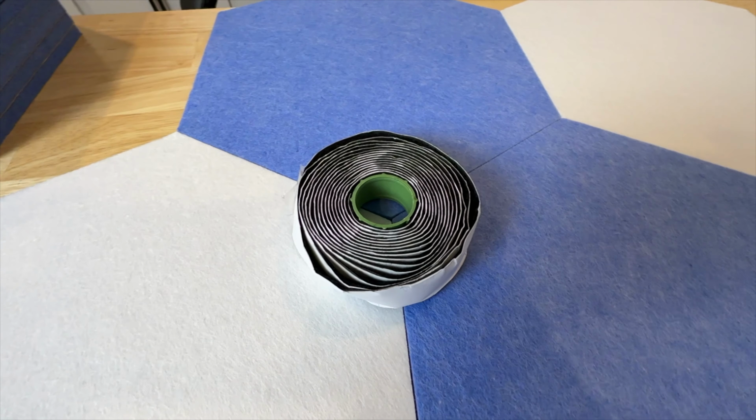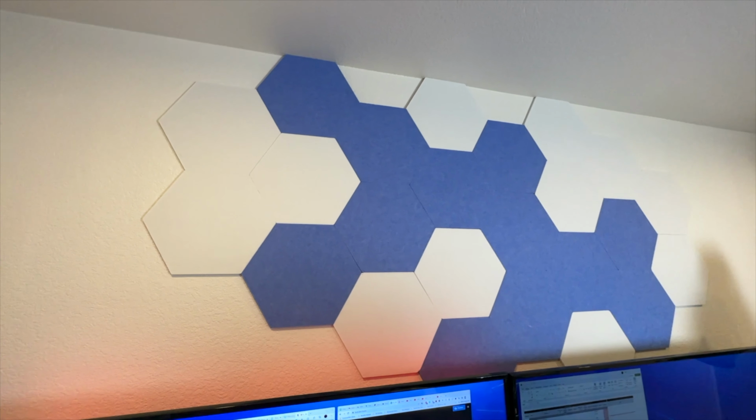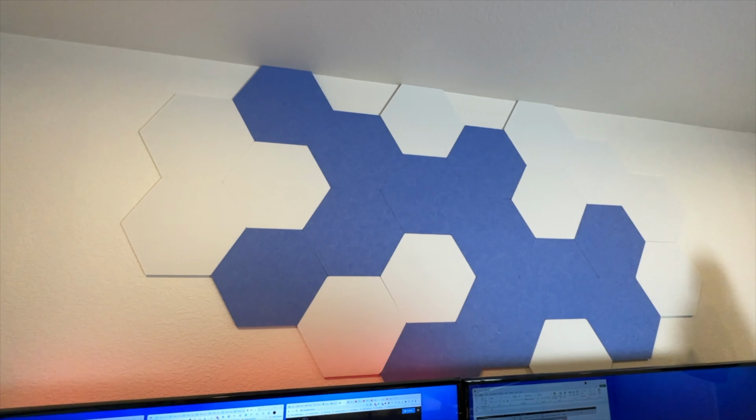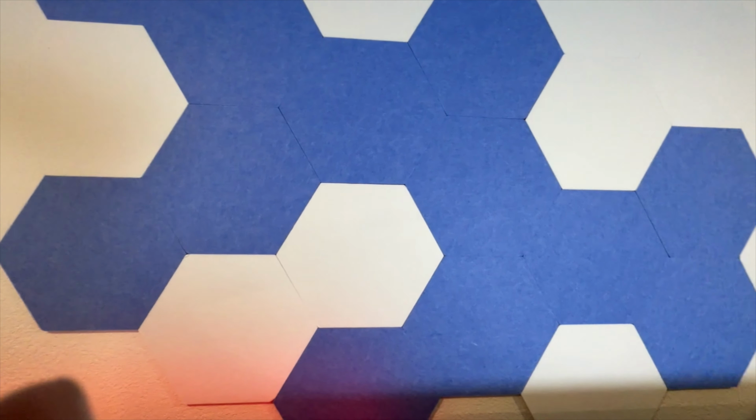Now, from a design perspective, I just love the way these panels look and how they complement the color scheme of my office studio space. Now, I do plan on ordering some more soundproofing kits from ArrowZoom, especially for the corners and the doors as I'm finalizing the overall layout and build out of my studio space. Anyways, this is just a quick video on the installation and just my review of these sound panels from ArrowZoom.